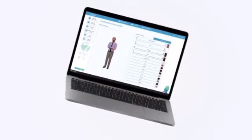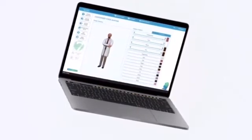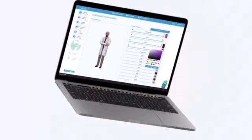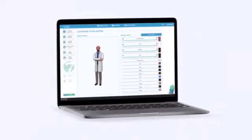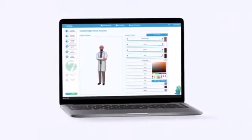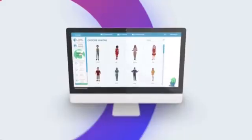You have total control over the customization process. Change the colors and look of the clothing, hair, skin, accessories, and select from a wide variety of props like eyeglasses, shoes, watches, vests, and a lot more with unlimited design possibilities.